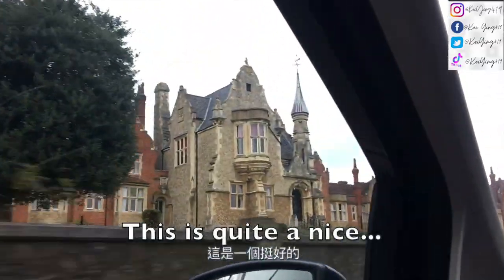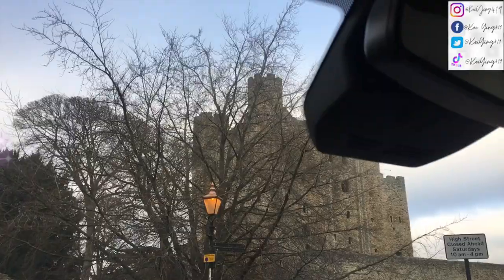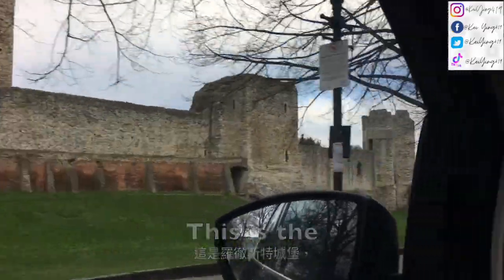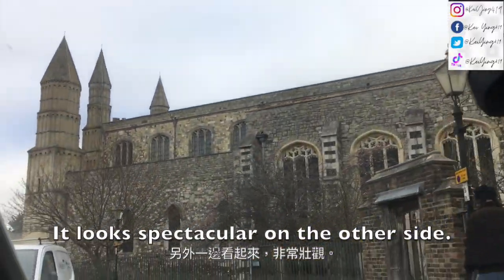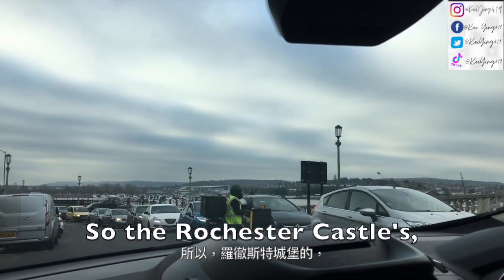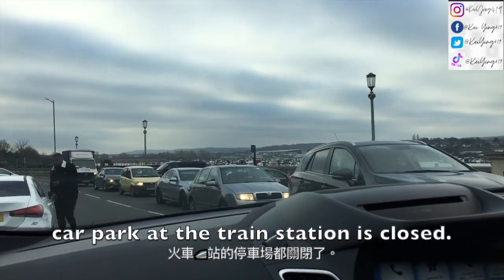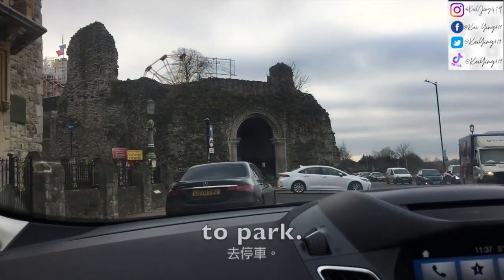Oh, this is quite a nice place actually. Rochester Castle. This is the side view. It looks spectacular on the other side. So the Rochester Castle's car park and the car park at the train station is closed. So we're trying to find a place to park.